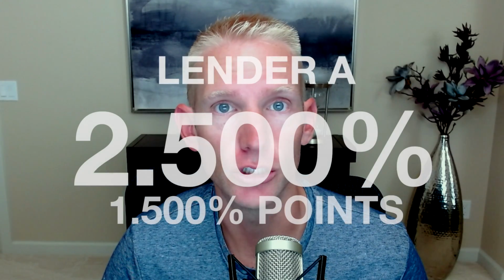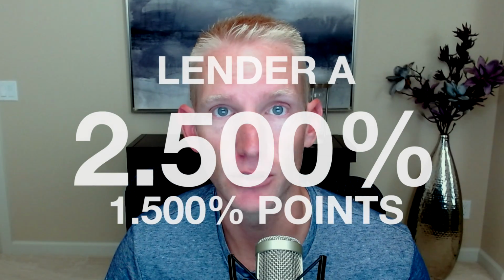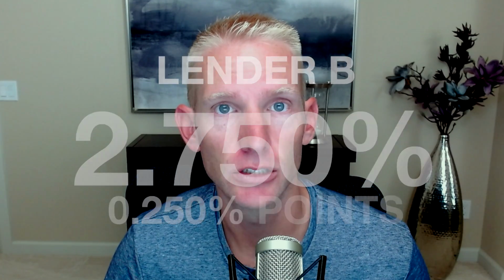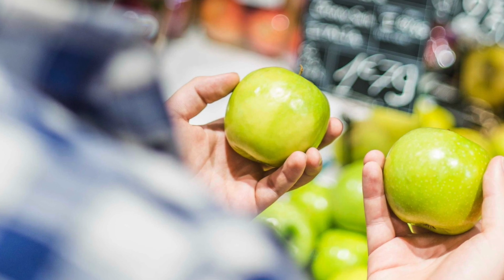See, let's just say that lender A at 2.5% interest rate was going to charge you, let's say, 1.5% in points in order to get that interest rate. Whereas lender B at a rate of 2.75% was only going to charge maybe 0.25% in points. So the full picture is really comparing apples to apples in terms of interest rate to interest rate and looking at what the fees are associated with that same interest rate from lender A to lender B.